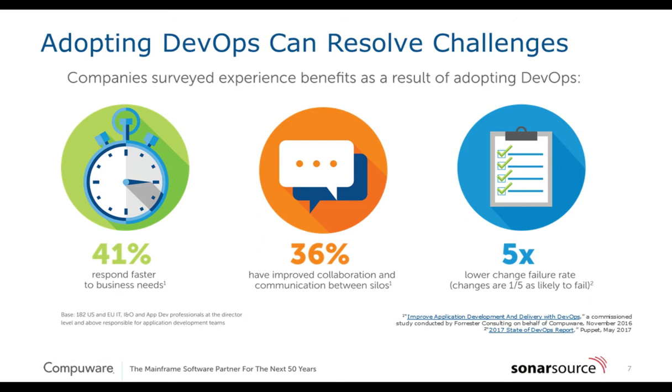Adopting a DevOps culture has clear benefits in terms of the ability to respond faster to business needs while improving collaboration between silos. These silos can exist between teams, and they can be amplified by process and tooling differences that may exist across platforms. Additionally, as we'll be focusing on in this webcast, modern DevOps approaches can have a dramatic impact on the quality of the applications being delivered. So not only are you able to deliver applications faster, but you can do so with improved quality.